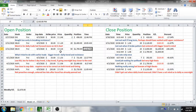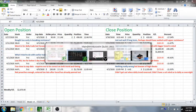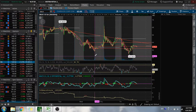So this one, now there was congruency in what I was trying to achieve and the trend that I was looking at. I was still looking at the bigger trend, the 5-day chart, the 10-day chart, and the daily chart now had the same kind of trend, and it was coming off the top resistance. And this was going to be an overnight trade, which is a little bit more congruent for longer term.